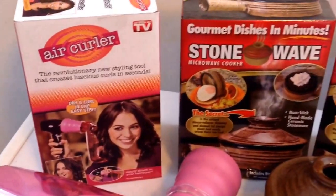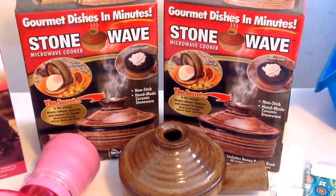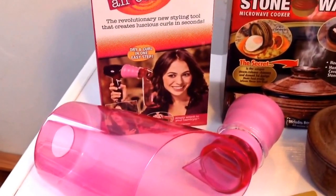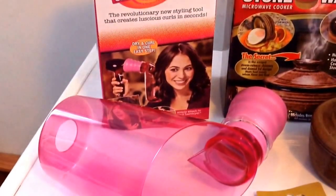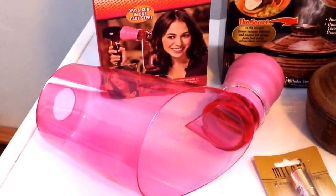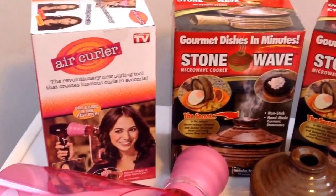Now, I'm not sure how many Dollar Trees have these items or how long they will last, because once the word gets out and people go in there and buy them, the shelves will be cleaned off. These air curlers that I looked at on Walmart.com and their website, the box was a different color, but it's the same thing. $14.88 for this little plastic attachment to your hair dryer. So that's a good deal. So you might want to check out your Dollar Tree to see if they have anything like that and snatch it up when you can.